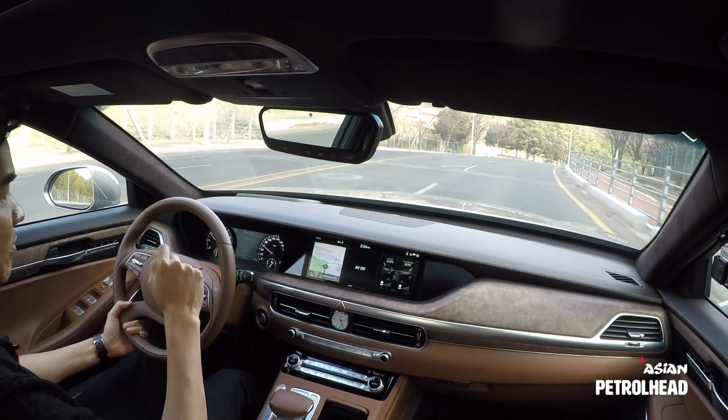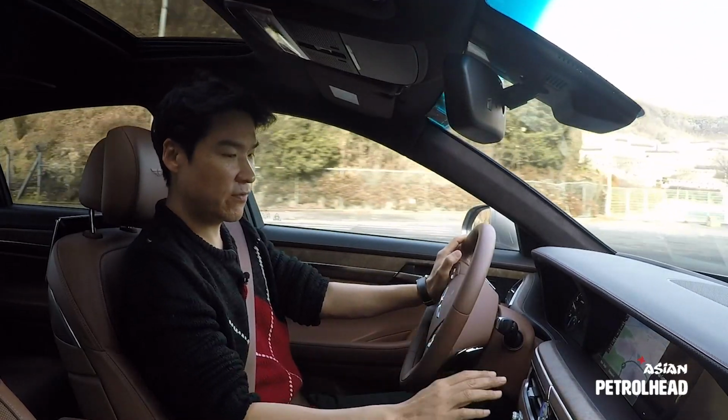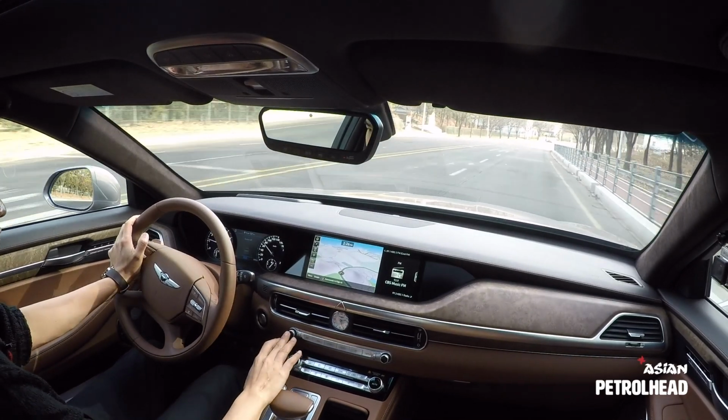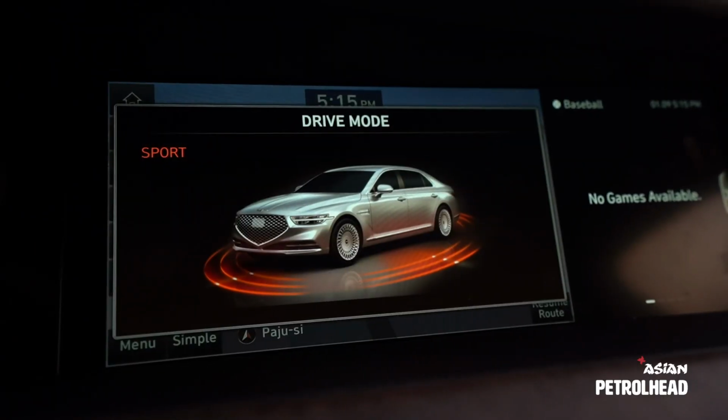The 12.3 navigation screen can also be operated by touching, so it's convenient. And these physical buttons and dials are easy to use even while driving. Now let's put the car in sports and drive.